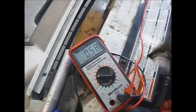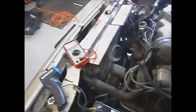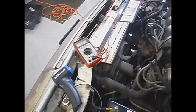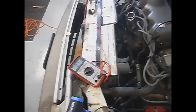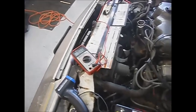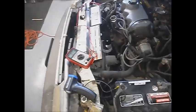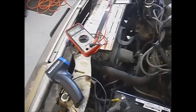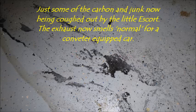Toggling as it should. And look at that, folks, our electric fan kicked on too. It never has. It had a bad sensor. Bad sensor, bad few little things on the car. See, low kilometers, but time takes a toll on parts too, people. There you go. The car can go for emissions now. And that's just how rich this car was running. Look, all the carbon has been belching out, but it's all getting coughed out now. So we'll be good to go for emissions.